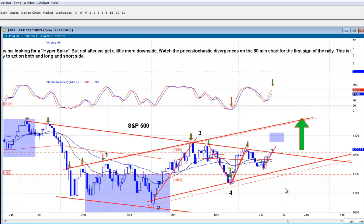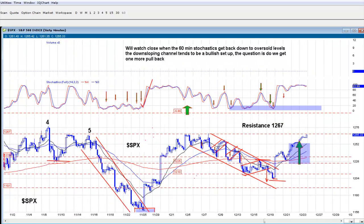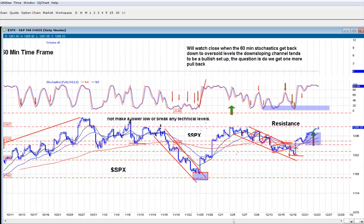So we have to break that down. Instead of waiting every 2 months to get a high probability setup, we break it down on the 60-minute chart. And of course, we did see that even on the 60-minute chart, you zoom out and you can see very important levels in the market. Recognizable channels. When you see a recognizable channel and you see the oversold stochastics, channels like this break to the upside.